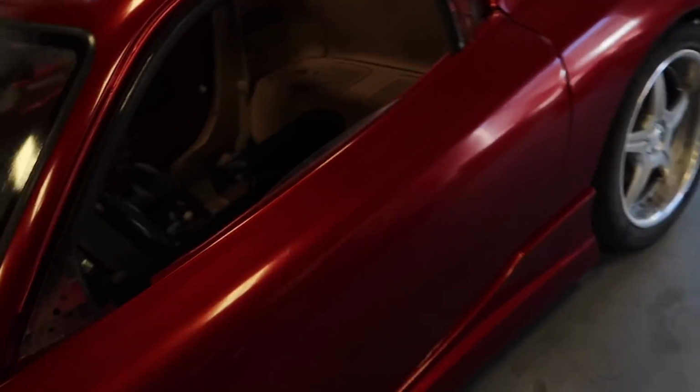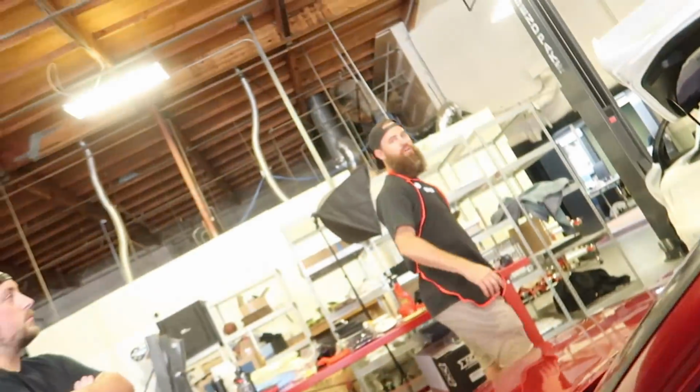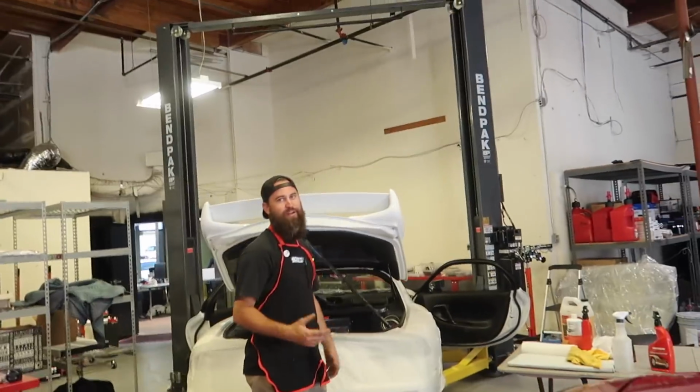Sweet, and they cleaned up the interior quite a bit, and it looks much better. You can drool on this all you want. We're gonna go have a look at this now. Too bad you didn't get one.